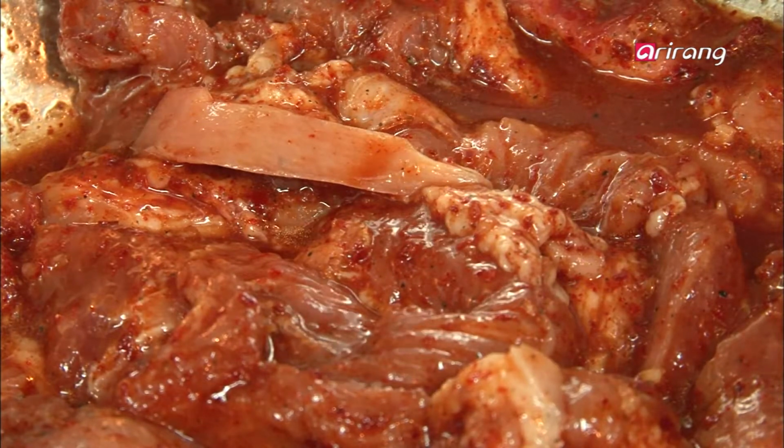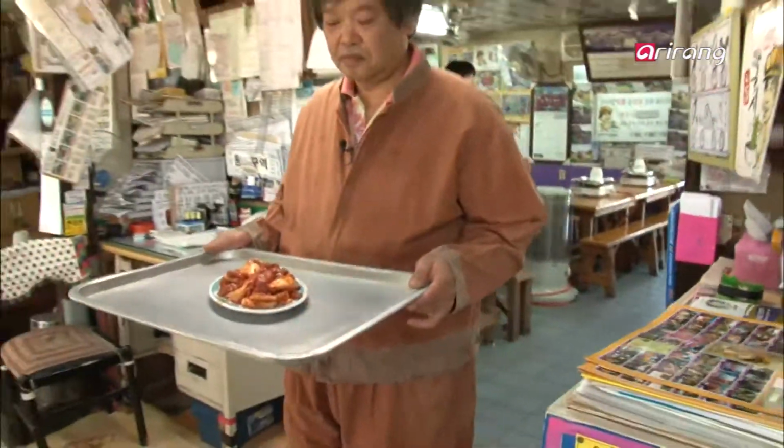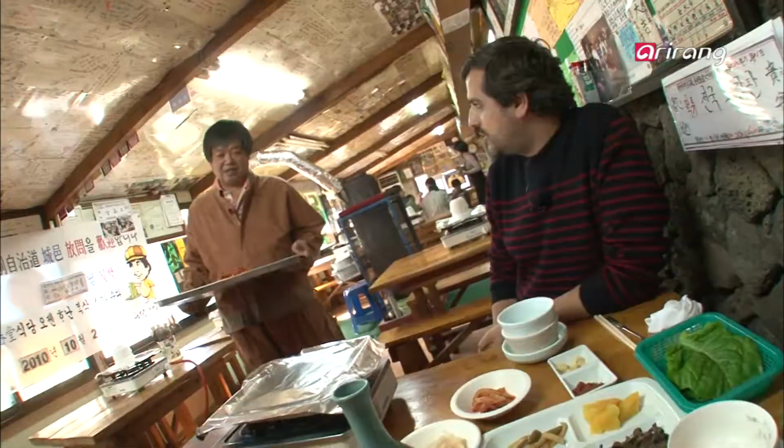It's time for the black pork. I'm really excited about it because I like pork, as you know, but also it's because it's very famous. That's a very good reputation.